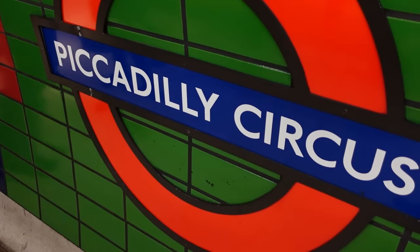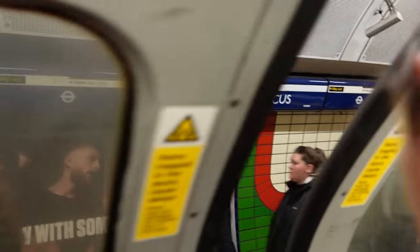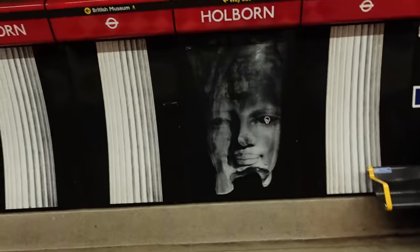Done this from Embankment to Piccadilly Circus to go to. These shoes have no grip. 2 minutes. Piccadilly Circus, and we still haven't lost them. Oh, there we go. Yeah. Yep, it's that. Another escalator. Never getting tired of these. Please, please close. And we can lose them.